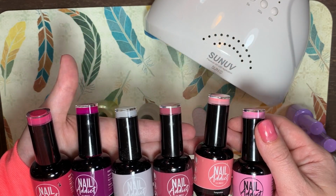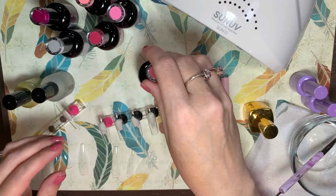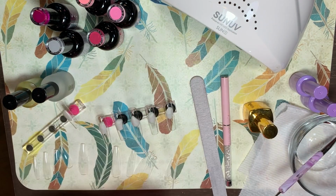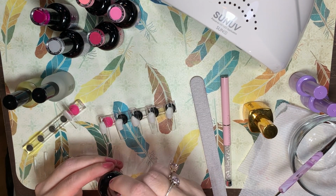I picked out all six of these colors because I know I buy tons of colors, but I always gravitate towards the pinks. So what is the point? You know what I mean? So I just got tons of shades. That one is the TGIF. So we're gonna do some swatches.